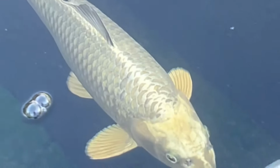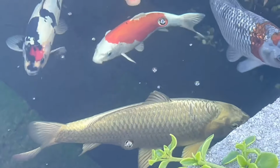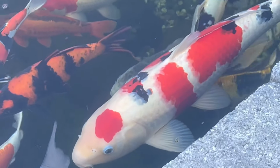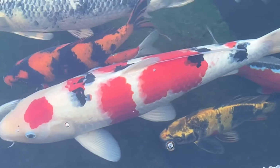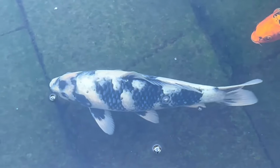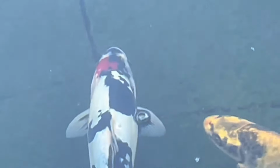Look at my beautiful Botan. Look how pretty he's looking. Man, you can just really appreciate the koi fish when the water is just so pristine. It doesn't even look like they're swimming in water. Look at my beautiful Sanke koi. Oh, he's so pretty. So pretty. Look at Omosako. Look at beautiful Shiro Utsuri. And then look at my Tancho Showa. So pretty. That's a Doitsu.